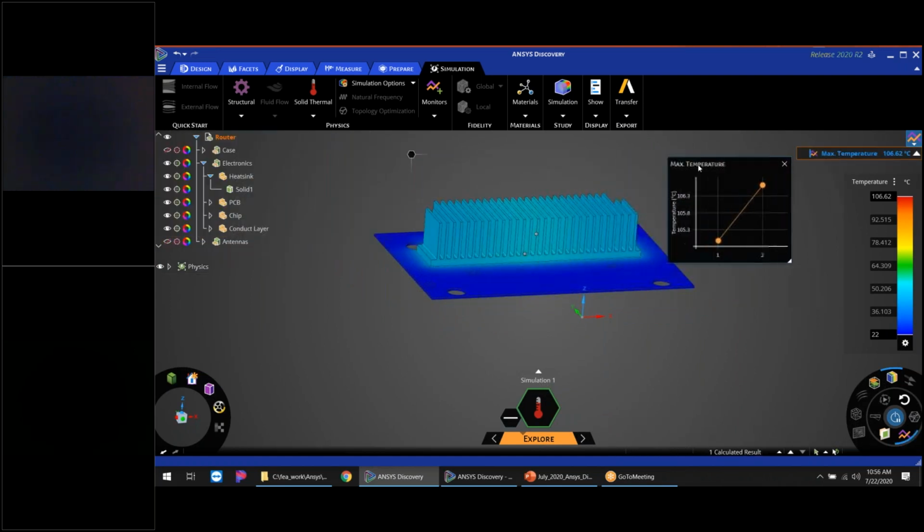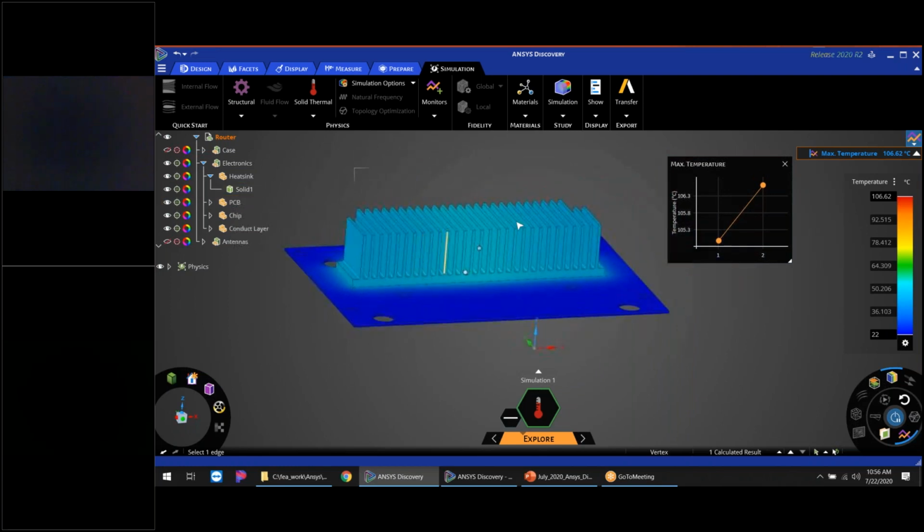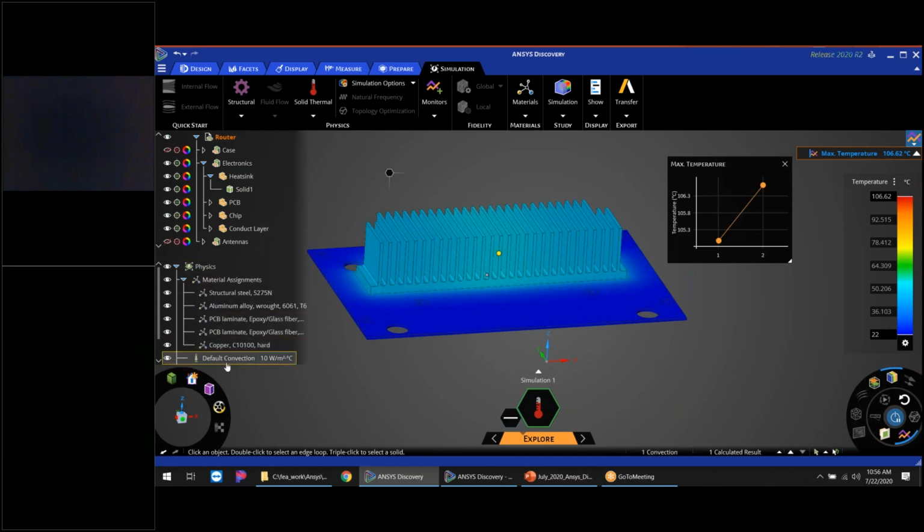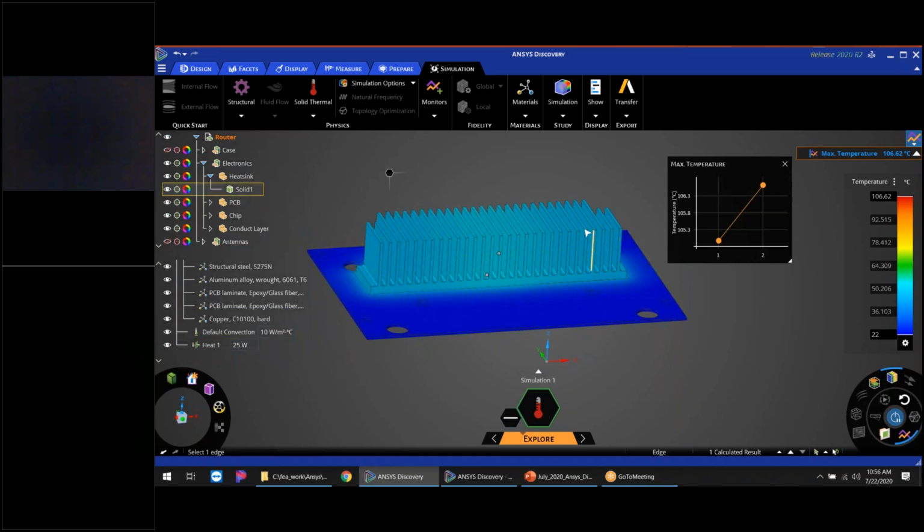And as we can see, as we would have expected, by removing the height from the fins to remove that interference with the case, our temperature's gone up. And again, this is a solid thermal analysis. I am accounting for heat loss into the environment using a convection coefficient, which is very much dependent on the surface area. So I made my fins shorter, I reduced the surface area, I now have less heat loss into the environment, and so my component goes up.